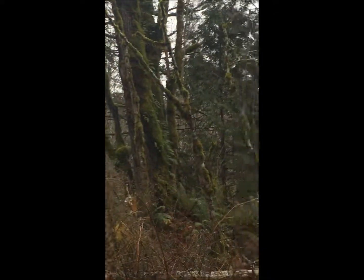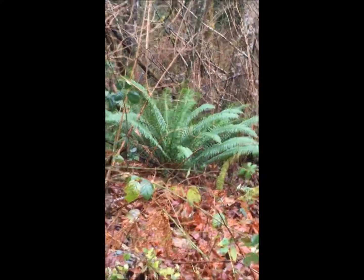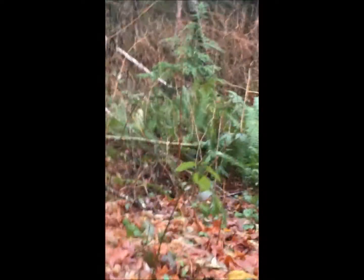You see that tree over there? That tree didn't just magically appear out of nowhere and stand there. It had to grow. And you know why it grew? Because it was a living thing. Living things need energy.